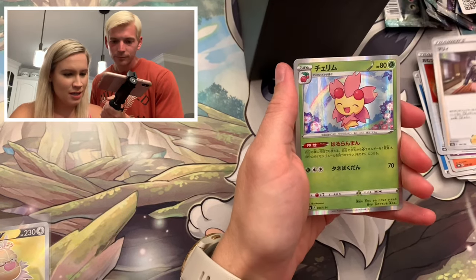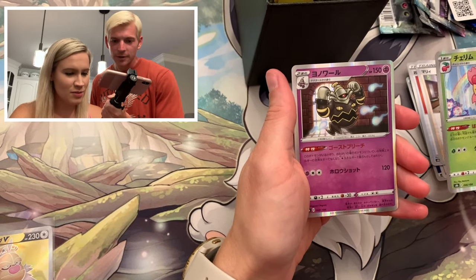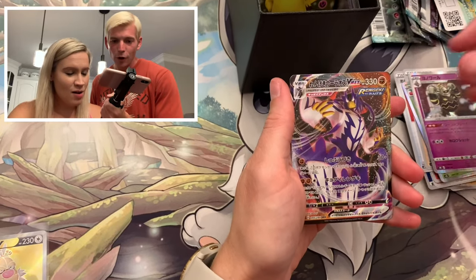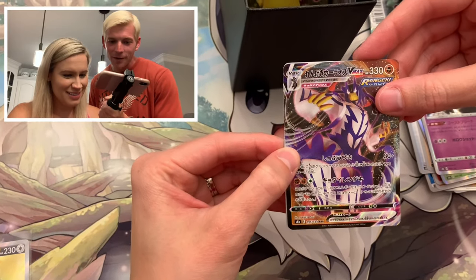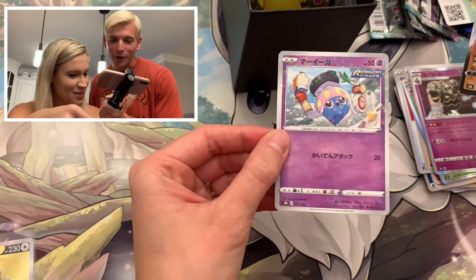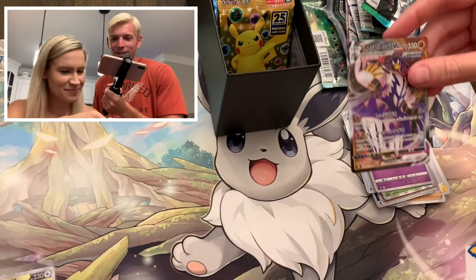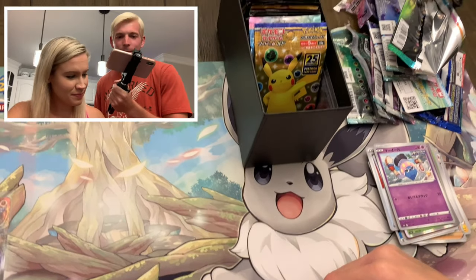Marnie. Mm-hmm. Oh, we got a reverse there. Or actually, that is our holo. Yeah, that's our holo. Excuse me, that's our holo. I've got to get used to it. Nice. Man. Very fitting for our most recent. What do we have at the back? Oh, okay. The really cool kind of like, I don't know, computer chip, that digitized pattern. So we got an Urshifu VMAX. Yep. Looks like the Rapid Strike version.